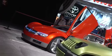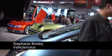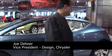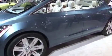Here at the 2008 North American International Auto Show with Joe Dehner, Vice President of Design at Chrysler, and we're looking at their 3 new concepts for this year. We're starting off with the Eco Voyager. Joe? Well, this is one of the 3 concepts, as you mentioned. This one is a Chrysler, the Chrysler Eco Voyager.